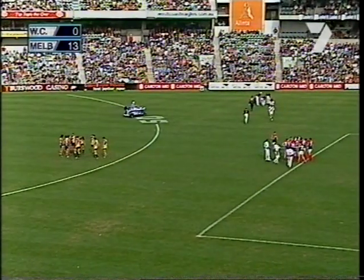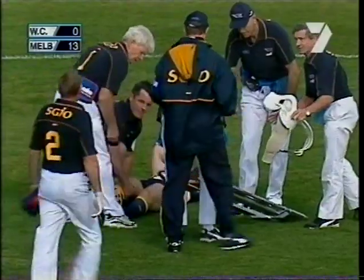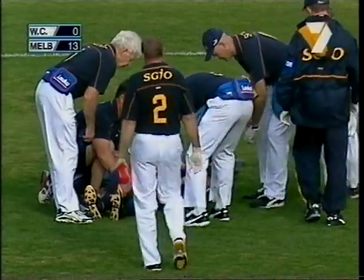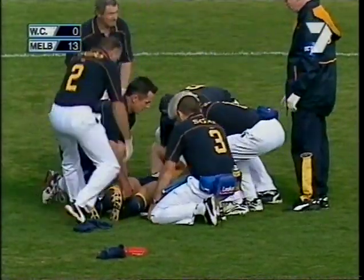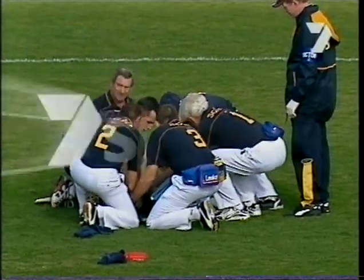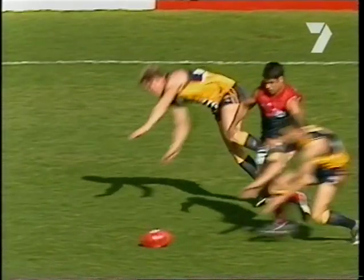Full credit to Jeff Farmer, though. I mean, look, he's been through 2 opponents already, really. He's stitched up Wirrapunda in the first 2 or 3 minutes. And he turned Morrison inside out there. Just looked like the knee just basically faulted on him.